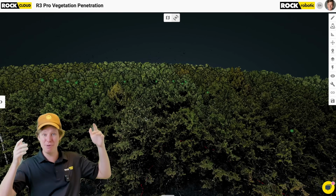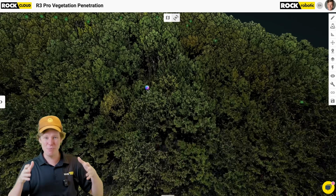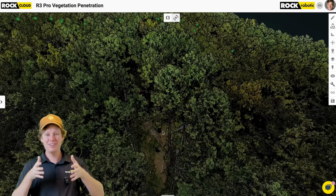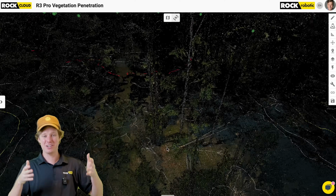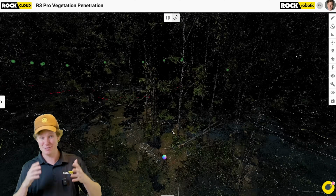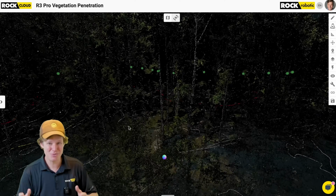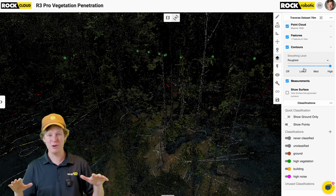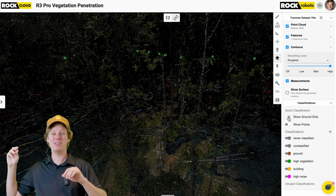So I'm gonna go ahead and pan above and zoom down in this little opening I got here. Just show you that even from above, we can see that bare earth floor. Look at that detail. Even those tree trunks are colorized over there in that section. It's pretty insane. But that's not what you guys want to see. You want to see how well do we capture that bare earth of all of this forest floor. So go ahead, let's turn off the trees right now.